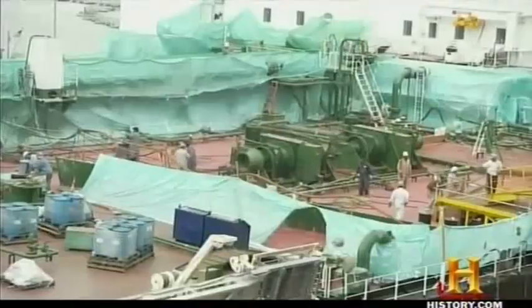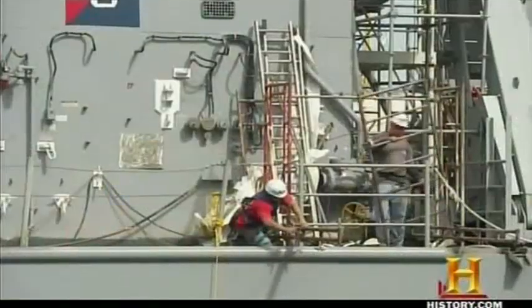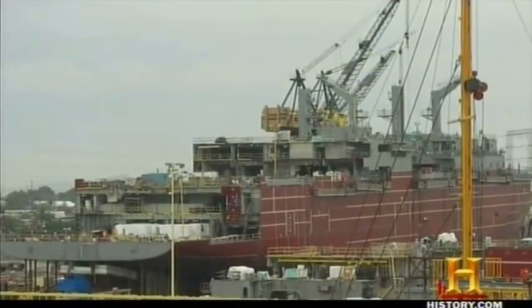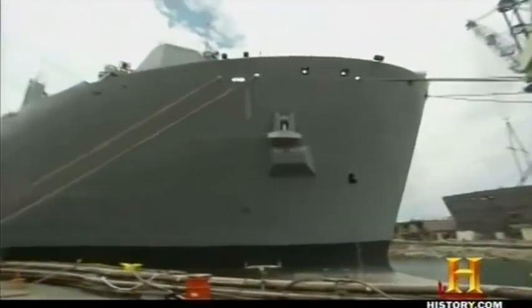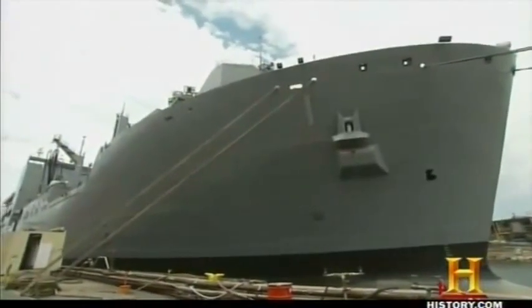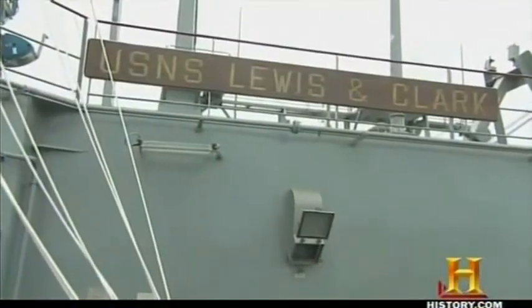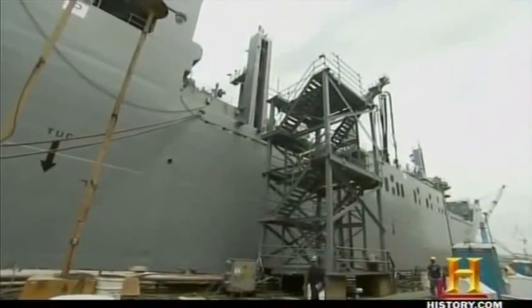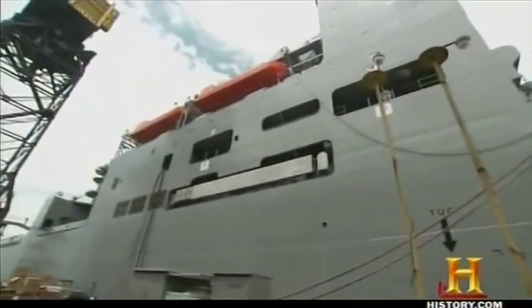Here, close to 1,200 workers are busy assembling one of 11 identical cargo ships for the U.S. Navy. The first of the ships, the USNS Lewis and Clark, is already in service. This ship is the newest and largest auxiliary ship in the U.S. Navy. Our length is 688 feet and our width is 106 feet.